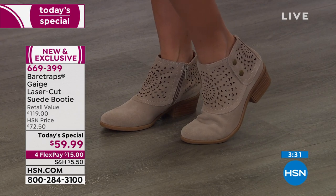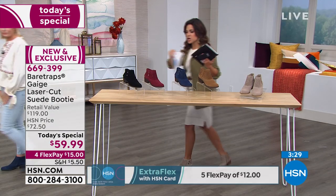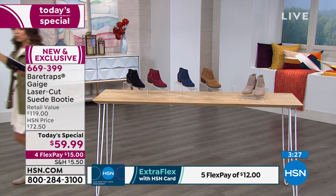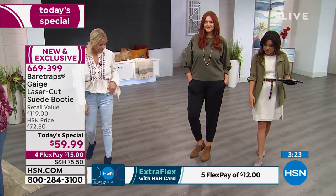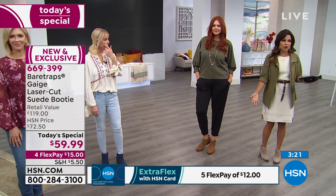Should we walk over real quick? I would love to, and we'll show our outfits. We'll talk about the colors one more time. The one I'm wearing is called Cobblestone, and it's that perfect grayish taupe, neutral color. It's going to go with everything.